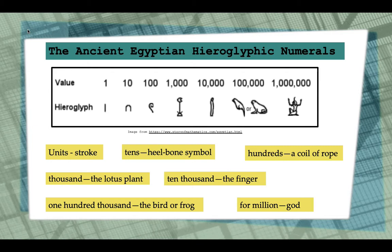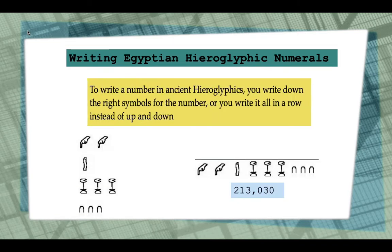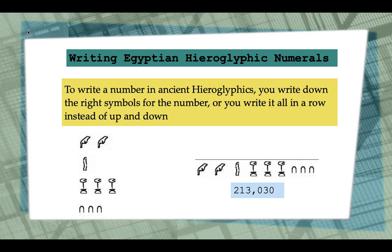And for million, a god. This base 10 numeration system was fully developed as early as 2700 BCE or probably even much earlier. What the system lacks, however, is the concept of place value. To write a number in ancient hieroglyphics, you write down the right symbols for the number, all in a row instead of up and down, as seen in the given example.